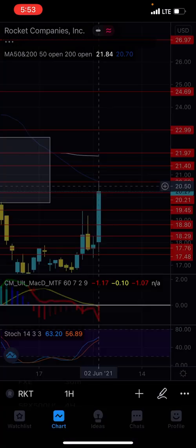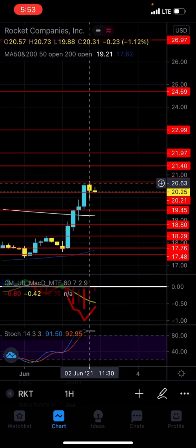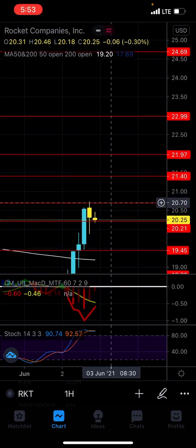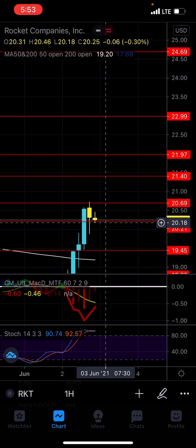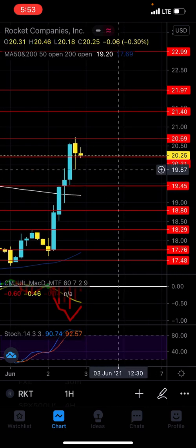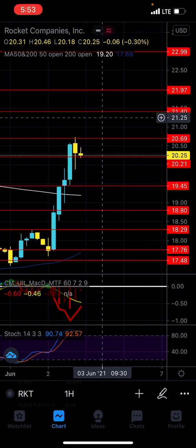But the really good part is we actually broke 20 bucks. We perfectly, look at that. We touched previous resistance of 20.70 and immediately dropped, and we are retesting the $20 level. I think tomorrow what can happen is that we continue down, retest like 19.45, 19.50, and then shoot back up again.